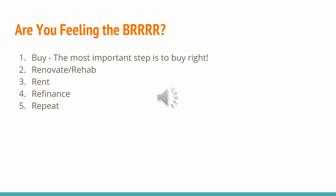As I mentioned in the previous lecture, renovations always cost 25% more and take 25% longer, and this all ties back to buying right. If you buy the property at the right price, it'll provide you cushion for the rehab, which will take a lot longer and be more expensive. The next step is rent. This one's pretty self-explanatory. Hopefully you pulled some sales or rental comps from your property manager so you know how much rent you can get for your rehab property.